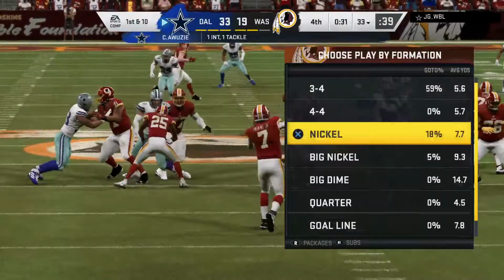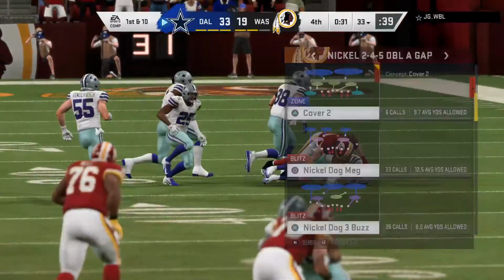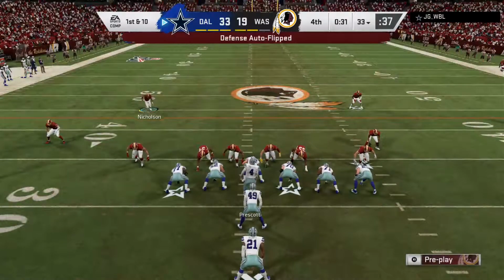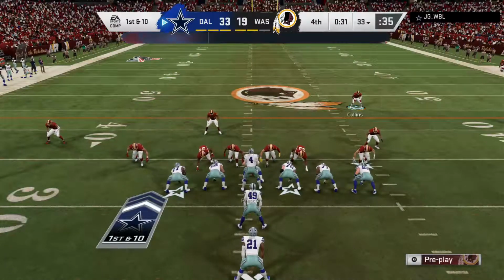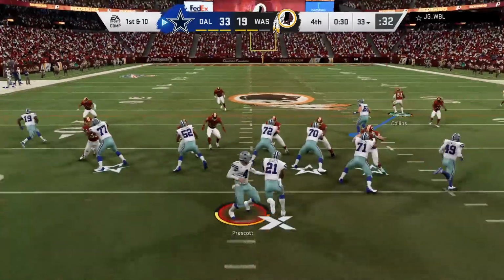Chidobe Awuzie with a pick. Obviously disappointing, but you had to go for broke here, down 2 scores. That forced you to make some throws you definitely wouldn't want to make. And I think this interception is going to pretty much write an end to this one.